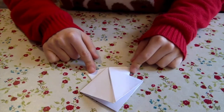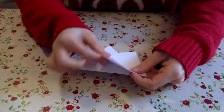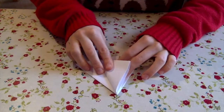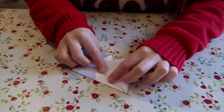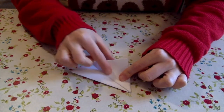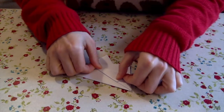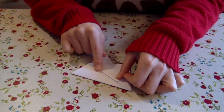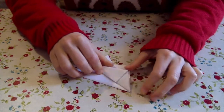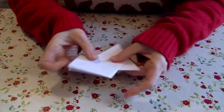What we've got to do now is we're going to take this wing and just push it over a bit, and then you can see you've got a crease line there. We want to fold this edge down to this line here, like this. And then turn it back over. And we'll do the same on the other side.